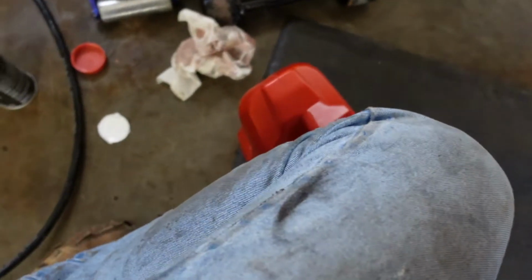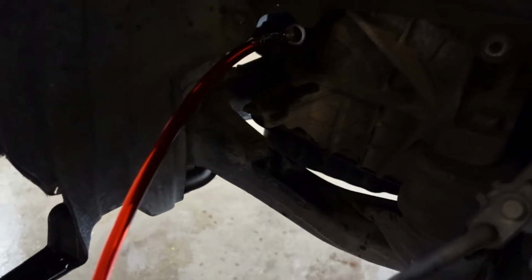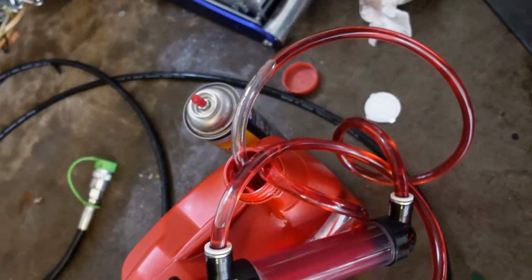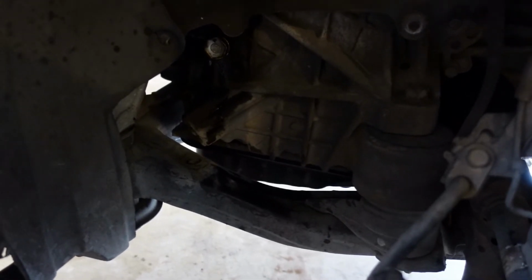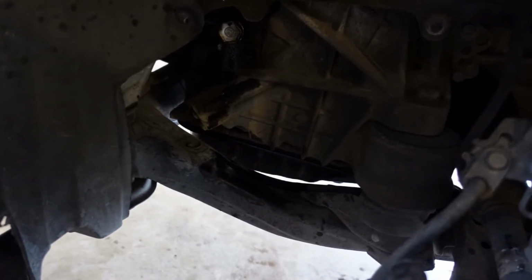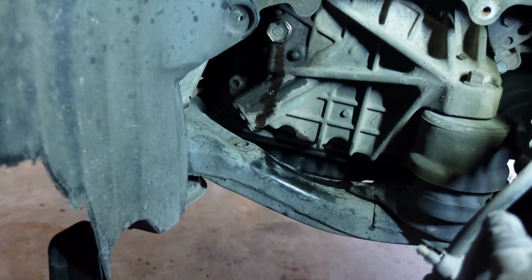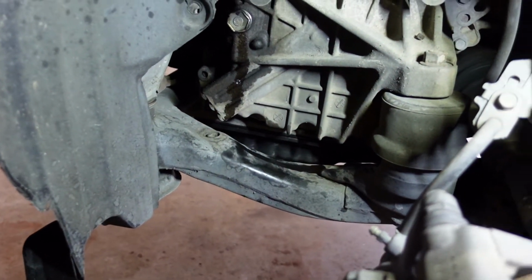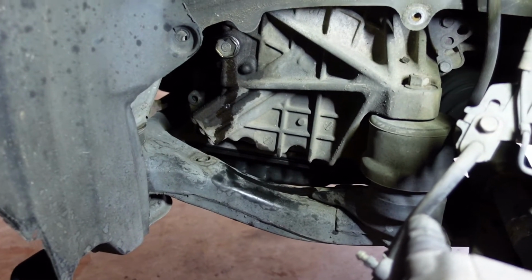Alright, so we got my jug of oil, my transfer pump, and going up into there. So we're going to pump 3 quarts into this thing and then start the procedure. Alright, well, we got a little over 3 quarts in it, no leaks. So we're going to see, I guess it would help if I put the damn light on. We're going to see if the scan tool has this ability. I'm betting it will, but let's go find out.